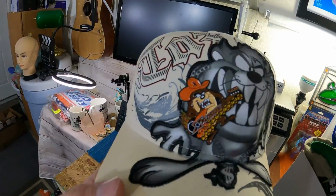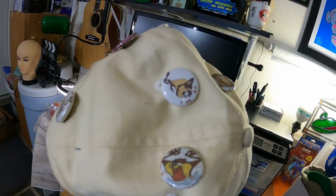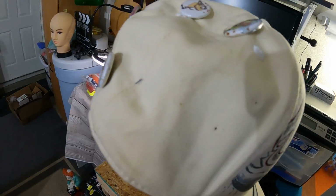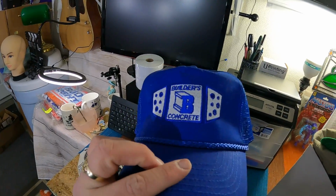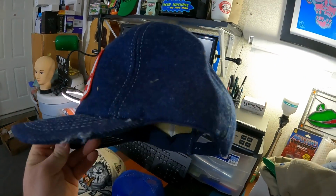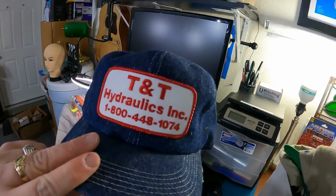But then even the hat itself is pretty cool. Probably what I'll do is take all the pins and buttons off and list those separately. And we'll see what kind of condition the hats are in after that. A lot of cool trucker caps, builder's concrete. This hat's really neat right here, TNT Hydraulics. It's got the old patch on it. It's a denim hat and it's made by K Products, so I have pretty high hopes for that one.